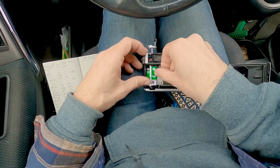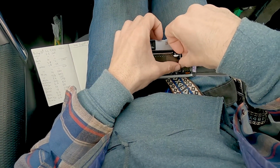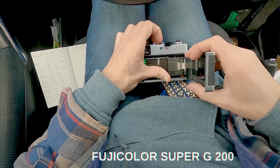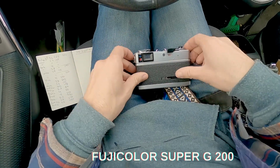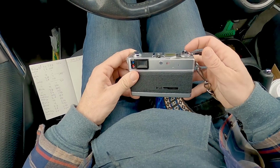But anyways, I do have some more analog stuff coming up. I did load the camera with an interesting Fuji film that I found in those boxes. There was just one roll that was different. It's Fuji Super G200. I think it was replaced by Superia, perhaps. I tried to do some research on it. There wasn't too much out there about it.